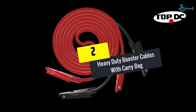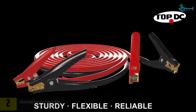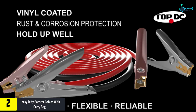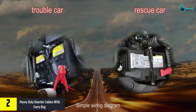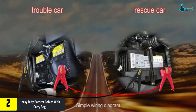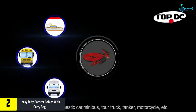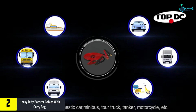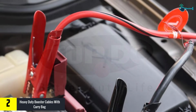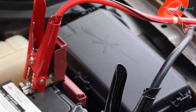At number 2, we have the heavy-duty booster cables with Carry Bag. This is a high-performance jumper cable and is appropriate for the majority of vehicles. It's very easy to use and will deal with current as high as 150 amps. The cable is very flexible and winds and unwinds easily. It has a tough sheathing to prevent electrical current leakages. This makes sure that the optimal power is supplied for quick and effective starting.